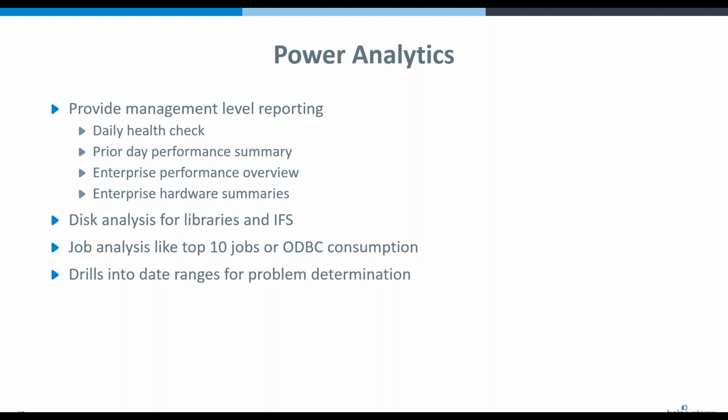The enterprise performance overview, that's what the next two reports, one of my two favorite reports, especially when you have lots of machines and lots of LPARs, this sort of puts it in a very easy user format to see, well, how much hardware do I have? And at a monthly level, how is it looking performance-wise? And this gets into configuration.